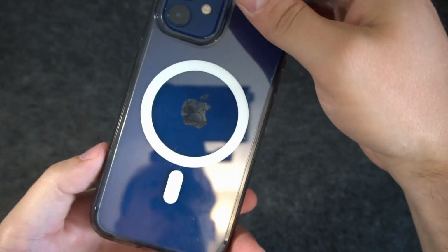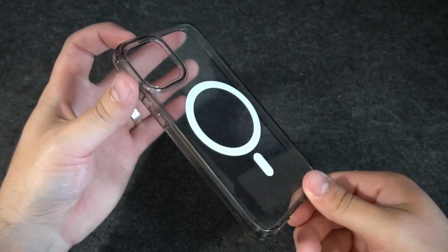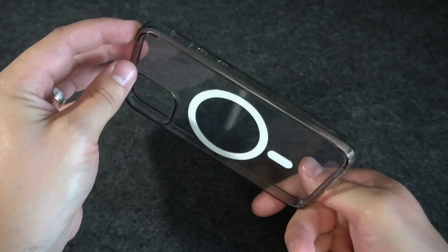This case is super durable. The last iPhone I had, I dropped and broke the screen. So something that I was really looking for in my next case was protection, but I also didn't want to sacrifice looks. With this case by Spigen, you get both.